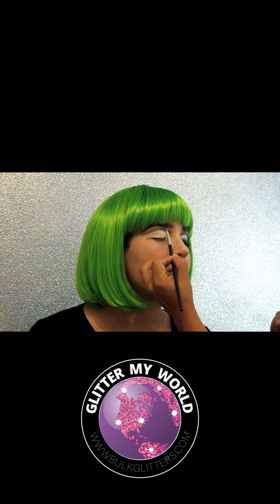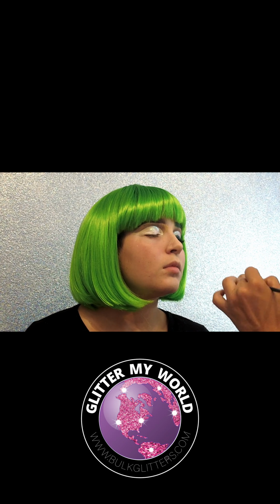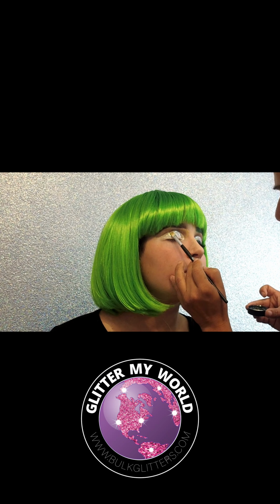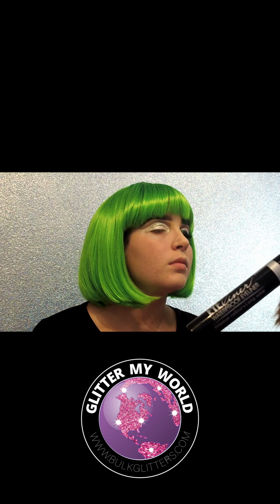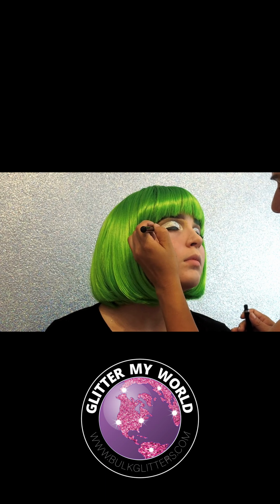One of my favorite primers to use is the e.l.f. glitter primer. It's $3 and it works perfect. So I like to put that on the lid first and then use that brush with the Axis primer on it to pick up the glitter, and it helps with the fallout a lot.